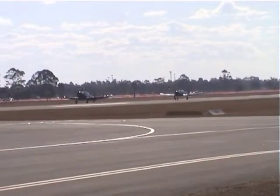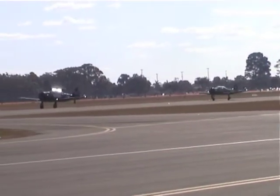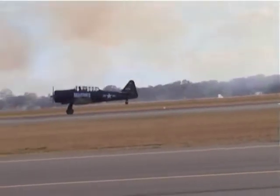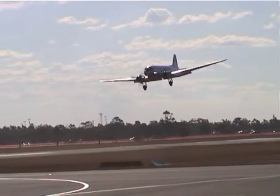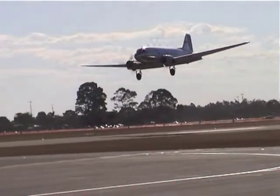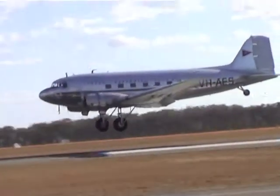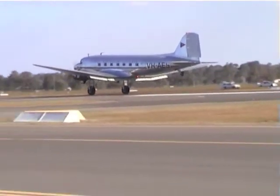There's an interesting formation, Peter. We've got the SNJ and the Nanchang taken off together. Now I've done this. It can be termed as a low-level aerobatic manoeuvre called the ground loop. There are those that have done it and those that are going to do it. Bit of smoke from the tyres there.